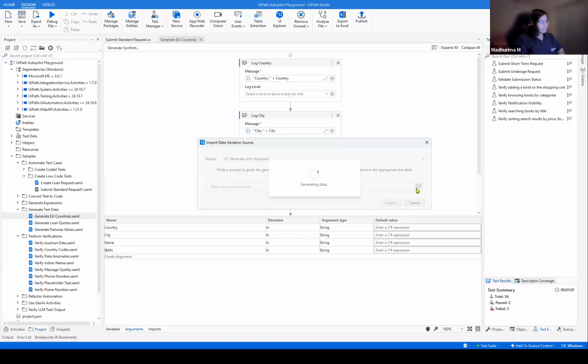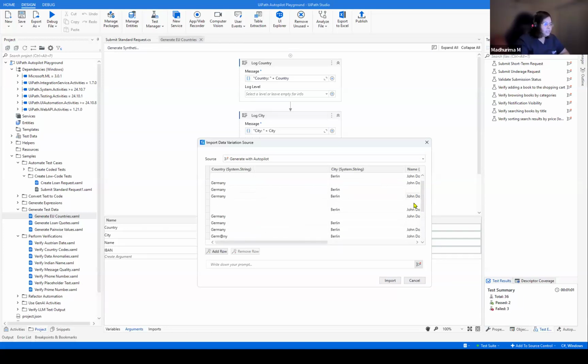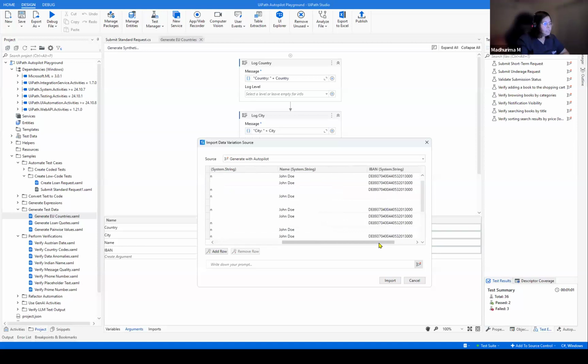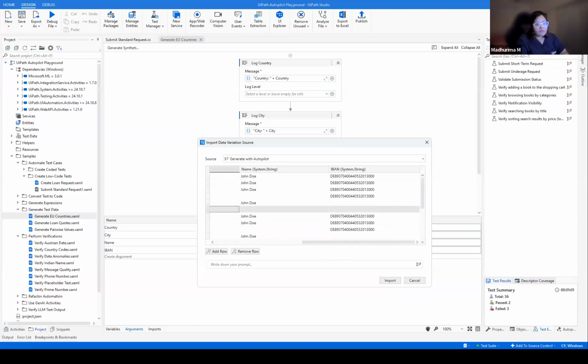It just analyzes all the different arguments within this particular test case and loads a bunch of data. It takes hardly a minute and then displays it on the screen. In this, you see everything is Germany, Germany, Berlin, and a single name with different variations. This is blank in this scenario, two of the other inputs are blank in this scenario, and so on. But this doesn't make any sense to me. It's not a meaningful one.